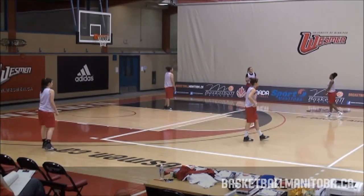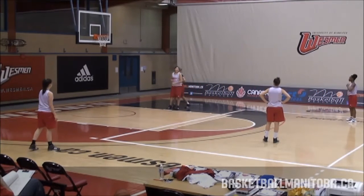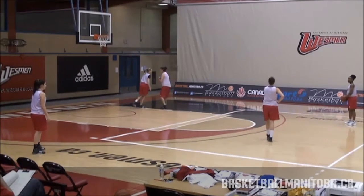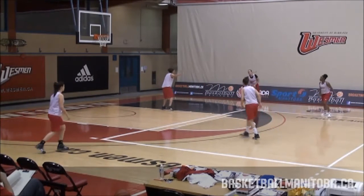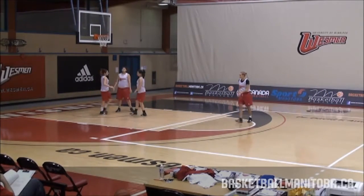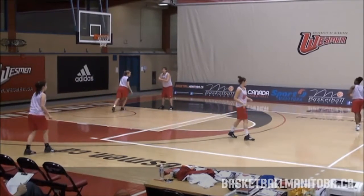Now we're gonna play off the post. We got a wing entry, and we're gonna play off the post. Another part of the penetration principles. Here we go. So the first part of the penetration principles in your offense, and these are basic. You can teach young kids these if you're patient as a coach. So you have penetration on the wing, baseline or middle. You have a post entry.